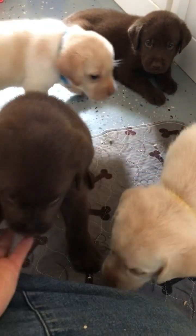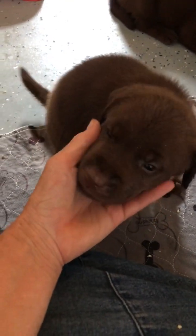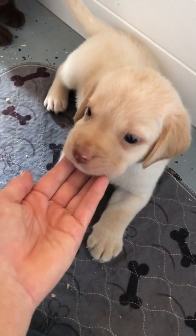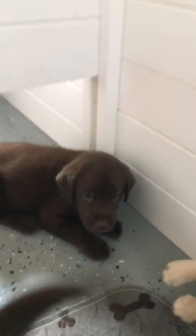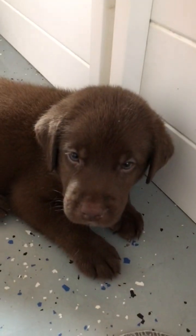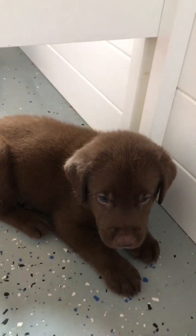This is the boys. I'm going to do the boys first today. And this is Green Collar Boy. He is the lighter, more milk chocolate one. And this is Blue Collar Yellow, with a little brown nose. Sleepy eyes. Okay, then we have Orange Collar Chocolate. He's also like a milk chocolate. So you've got to show your collar. There we go, Orange Collar.